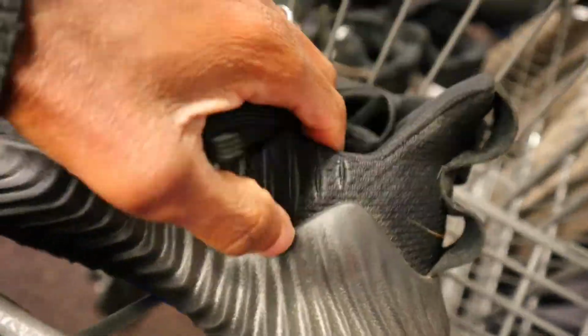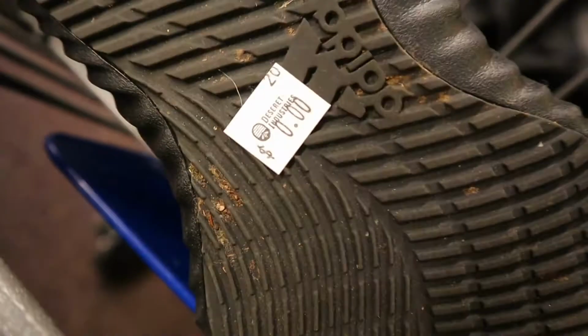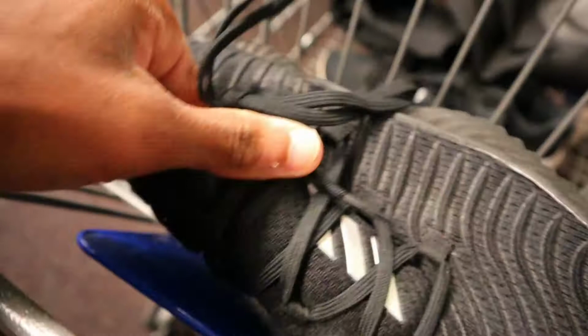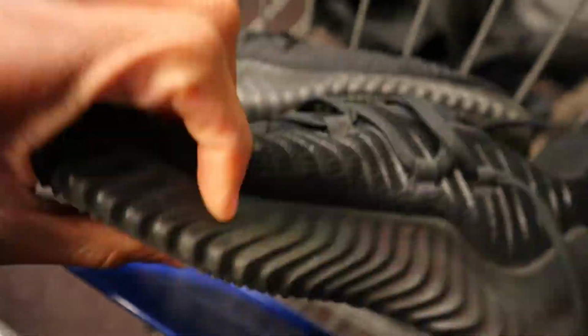So on these Alpha Bounces right here, I was supposed to go to the cashier up front and they decided that these right here would only be $6. They're in really good shape. I think I can get at least 15 for these right here in this condition.